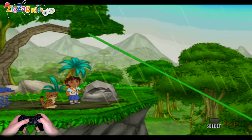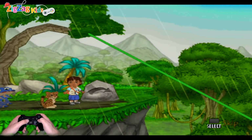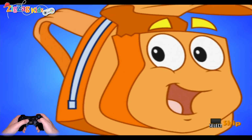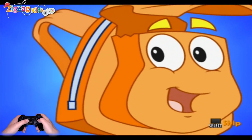Like a zip line that we could slide down. Let's ask Rescue Pack for help. Activate! I'm Rescue Pack. I can change it to anything Diego needs. Which of these things could Diego use to slide down the vine zip line?